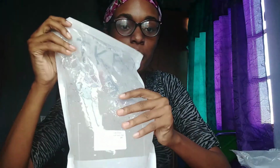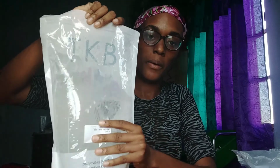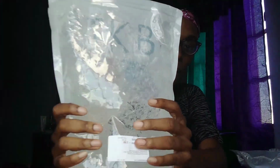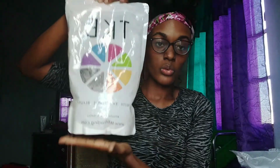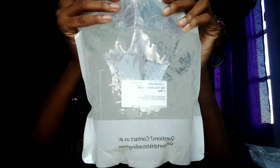Okay, this is how big it is, right? This is how big, and it does have a lot in it. Let me bring it a little closer. This is how big it is, right? So this is it. I mean, the pack isn't really full up as expected, but it has a real good amount in it, right?